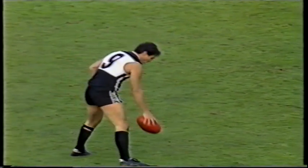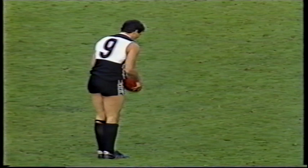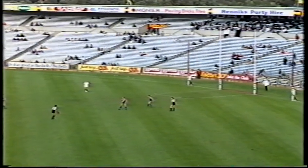It was his 7th mark. He's now going for his 11th kick. It's pretty active actually for a half-forward player. He's booted 2 goals, and he's a pretty good player, O'Brien. The goal here, very important.